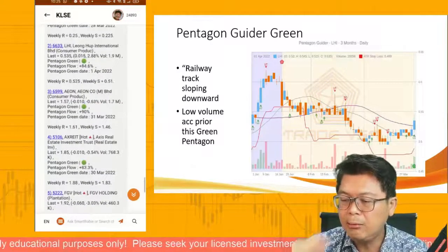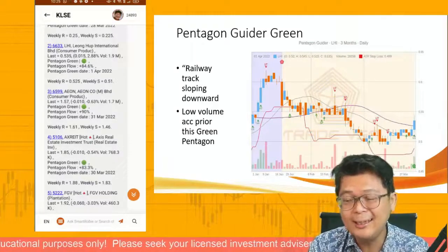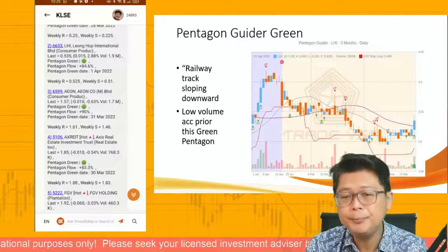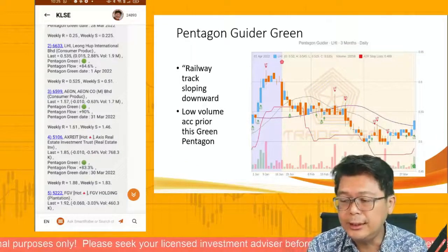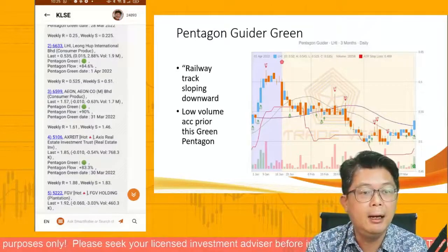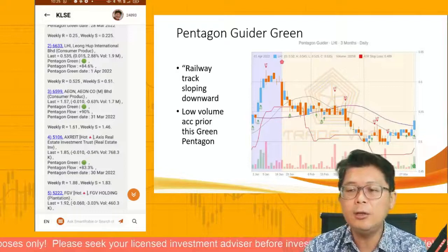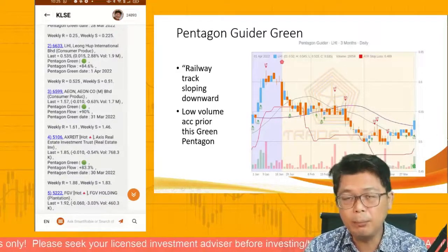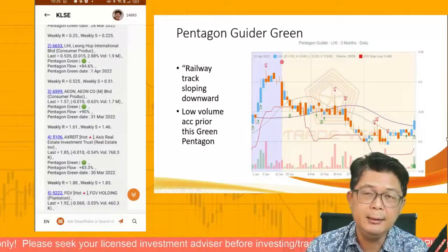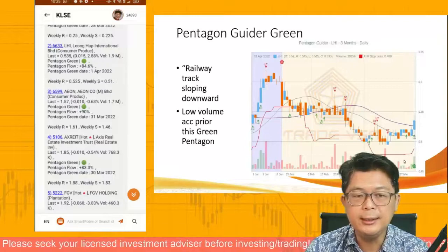And so what I did was try to look for some good setups from the Pentagon Guider, which is where we see accumulation and we see a breakout with increasing volume. So you can see item number 2 there, which is Leong Hub, which is egg kind. If you look at this chart, the market fell off from 60 cents. The railway track is still sloping down, very similar to what we've seen for the Top Glove stock, but there is some low volume accumulation you can see here.